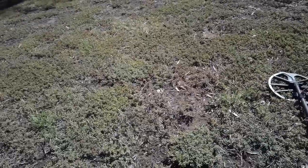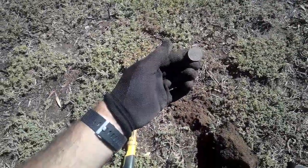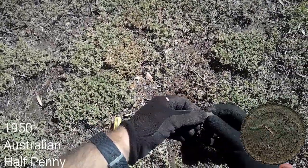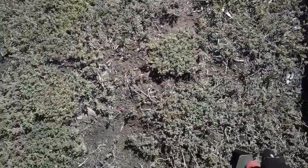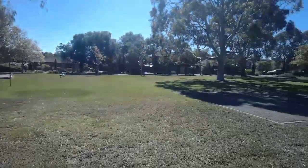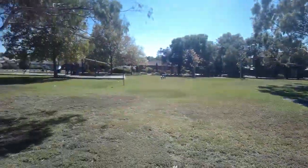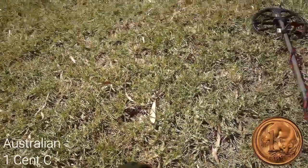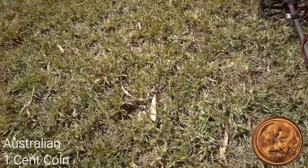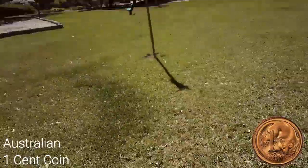So, trying a new park. First target's a goodie. 1950s half penny. Just kissed it with a spade. Not too far down. So, that's a good sign. Might have to have a real going over this one. There's lots of junk in the ground, but this time we got a little 1 cent piece. Not far down.